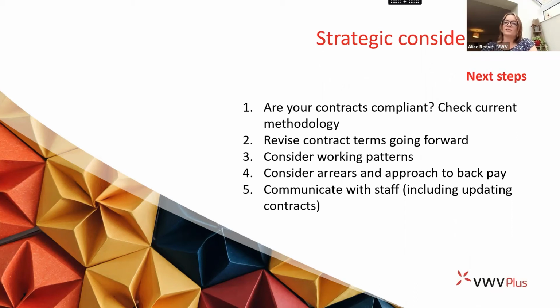So we're going to look at each of those issues. And once you've established which staff are affected and the implications in terms of the contracts and the pay that they're going to receive going forward and they might be entitled to going back, you'll need to think carefully about how you communicate with staff. So we're going to look at each of those elements. I'm going to just look at contracts first before handing over to Gareth.